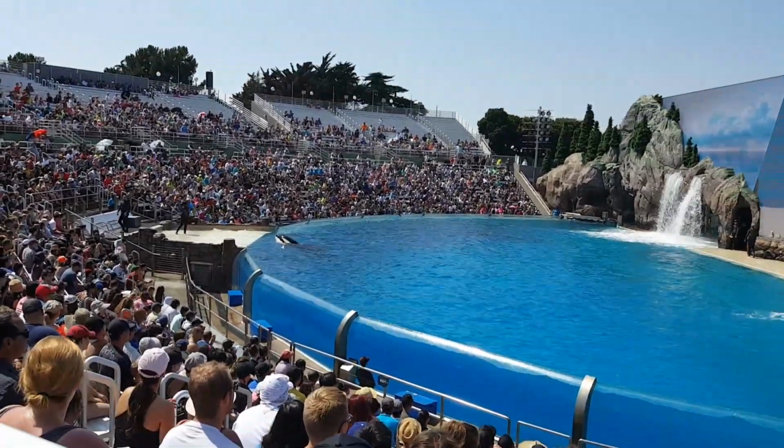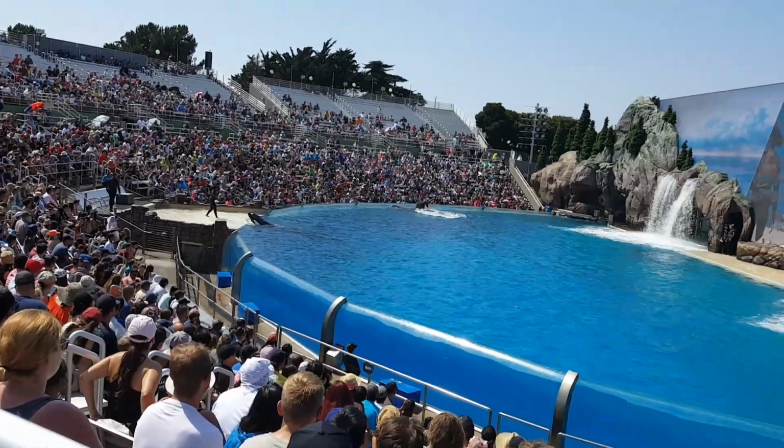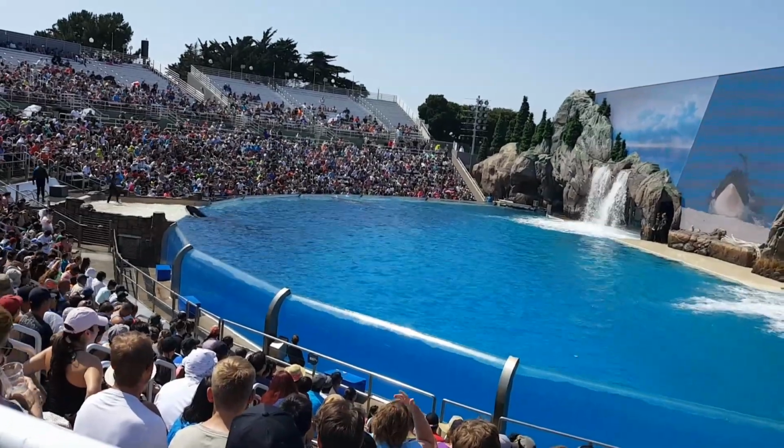The whales will even let us take a breath sample from their blowhole. Now, none of these things would be possible without the relationship that we have built together day after day here at Seaworld.